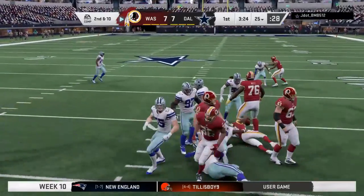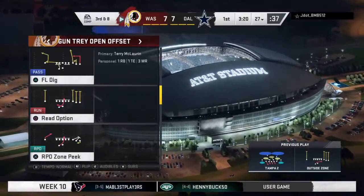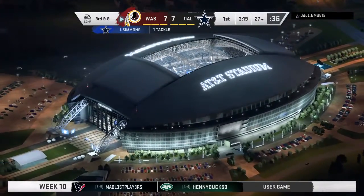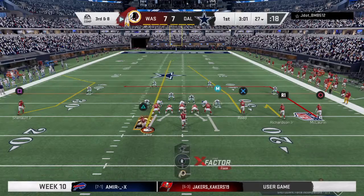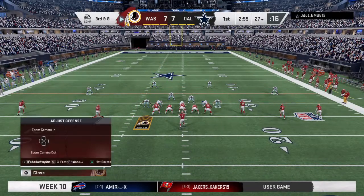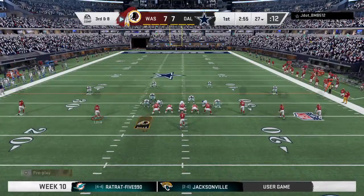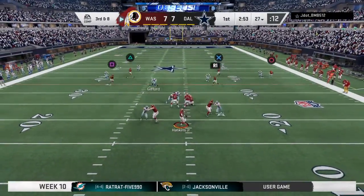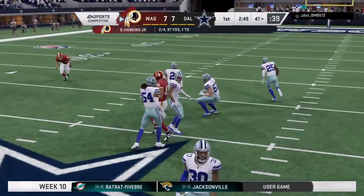On the ground with Bryce Love, the former Stanford Cardinal. And he's upended after a gain of 2 out to the 27. After getting stuffed on first down, not much better there. 2-yard gain. Third down. Here's Haskins. Jordan Reed has it.